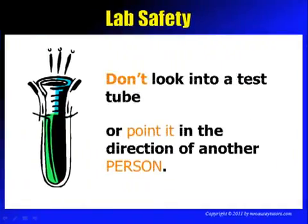Don't look into a test tube or point it in the direction of another person. Test tubes sometimes will get hot really quick and things can come flying out really fast. And it might be very hot or acidic, and it could do serious damage. And so we don't look into test tubes. We look at test tubes from the side. They're clear anyway. And we don't point them at other people. Always make sure the test tube is pointing in another direction.